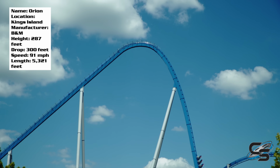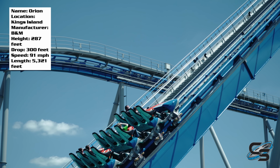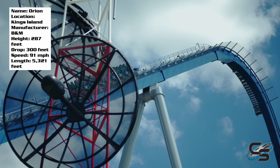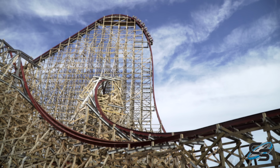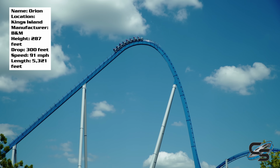The only main difference that I would say Orion has in the lift structure is that this chain lift is very quiet. You know that click-clack you hear from the chain dog hitting the anti-rollbacks over and over again? You don't really hear that on Orion. It is silent, which is a nice contrast from some of those RMCs like Steel Vengeance and Twisted Timbers that are extremely loud.